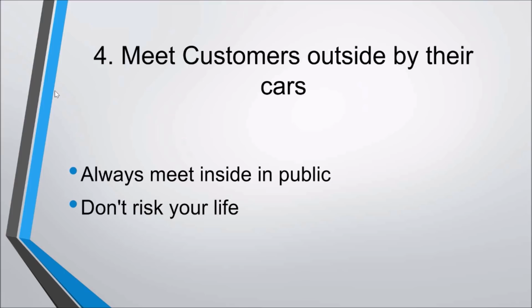Because again, our life is more important than the business. However much money you can make on one deal, it's not that serious. And you guys just need to understand that. Not everybody is a good person. And some areas are worse than others, where you can't even go out at 10 o'clock at night trying to buy a phone. So again, guys, do not meet people outside by their cars, in parking lots, in dark alleys, in front of their apartment complex.